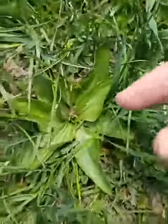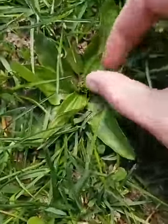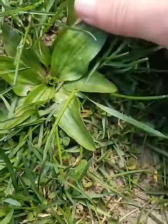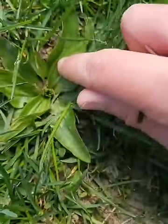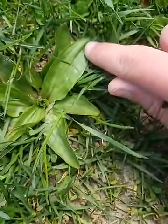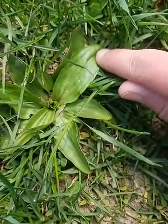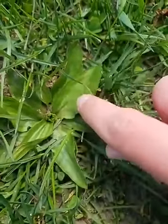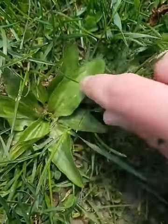Now, if you take a look at these to identify them, they're going to be roundish, and they have these parallel lines running from the base all the way to the tip. Most other leaves you're going to find are going to branch out and start heading toward the edges, but these all go from base to tip.